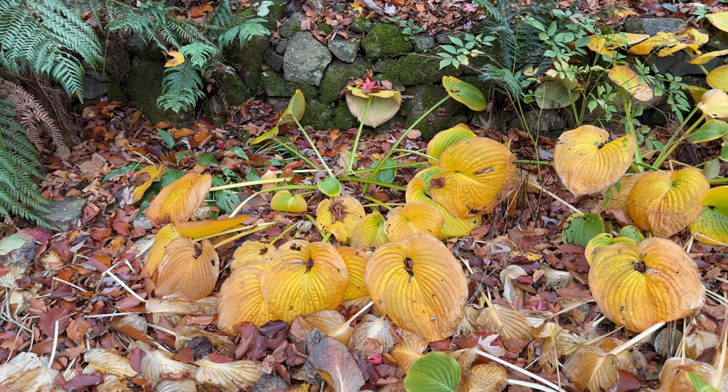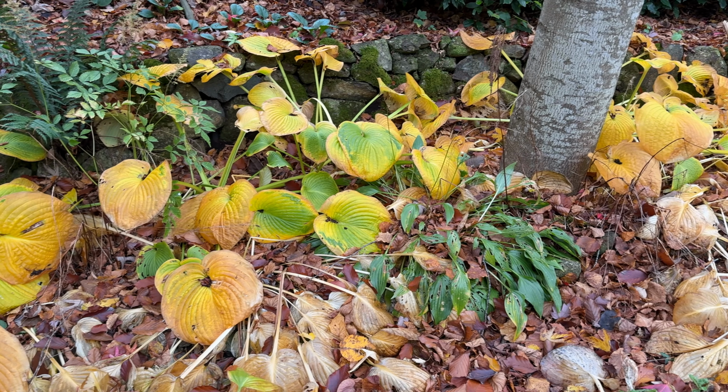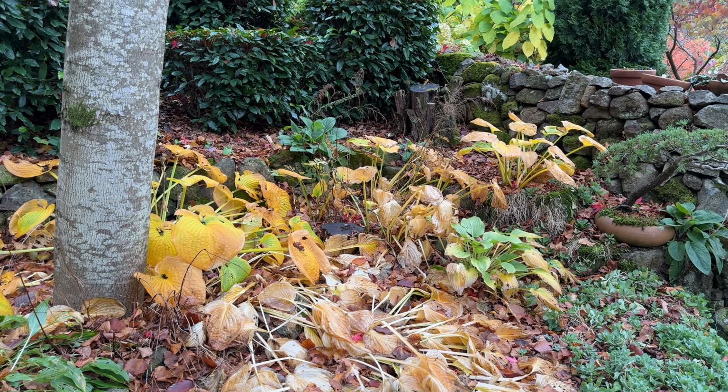But I can't remember what film it is, but we were also looking at some tree peonies, which do have a beautiful autumn leaf as well, although that's not really perennial, is it? It's a shrub.